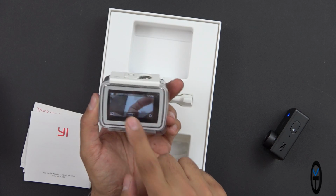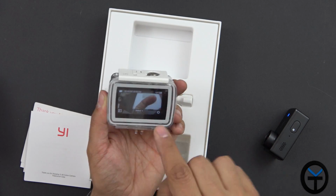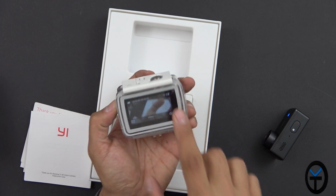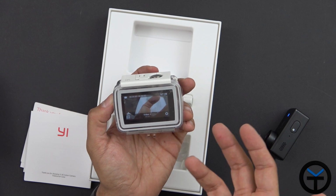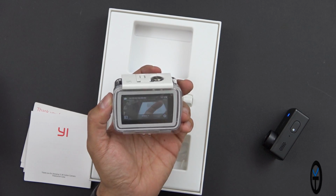We don't have any interface here with the touchscreen, as we don't have a way of touching it. So I would say set up all the options that you want on here, and then use the shutter button. The other thing is you can also control it via Wi-Fi if you'd like. The Wi-Fi connector is turned on, so you can interface with it directly with the app, and I'll show that to you in a second.